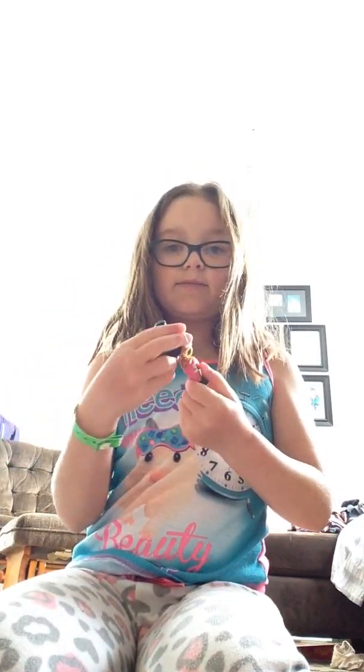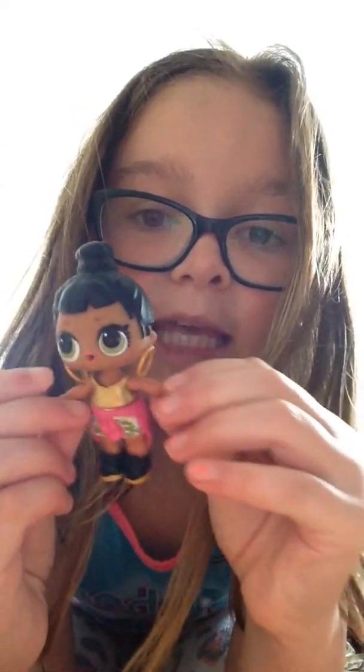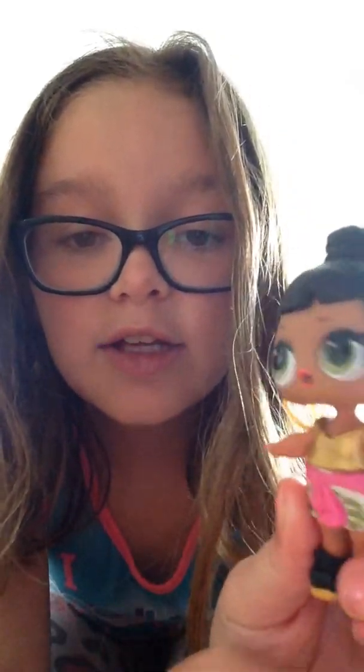Next thing I pull out is this LOL baby doll. And she's got this black hair in a high bun. With some pink lipstick, and she's got green eyes. She's got really big hoop earrings. She's got a little gold shirt, some chubby hands and legs and feet and arms. And then some camo jeans with a pink vest tied around it. And some black boots with some gold right at the bottom. So there she is.